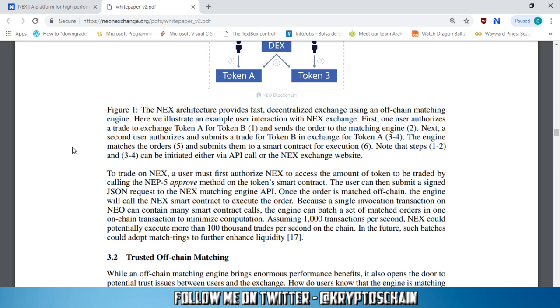To trade on NEX, a user must first authorize NEX to access the amount of token to be traded by calling the NEP5 approve method on the token smart contract. The user can then submit a signed JSON request to the NEX matching engine API, and once the order is matched off-chain, the engine will call the NEX smart contract to execute the order.